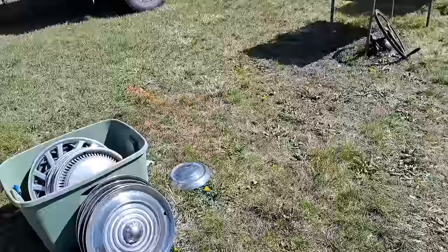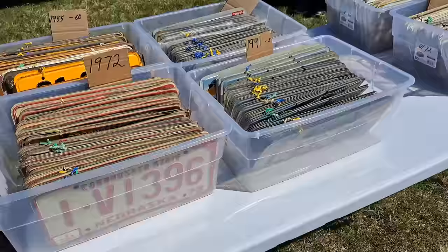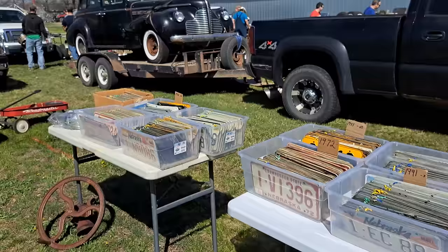There's a lot of license plates here. Nebraska. All the way from the 20s up to the more moderns, even some of the 90s there. Look at the Buick sedan there. We'll jump over to the next aisle. We can check out that. Looks like a 40 Buick.